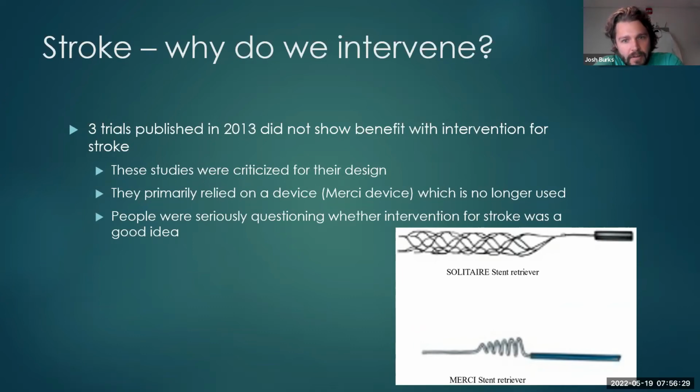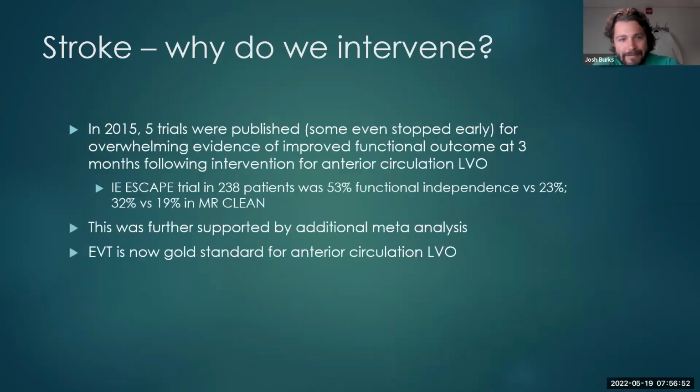Those studies were mainly using the Mercy stent retriever, which is at the bottom right. Subsequently, the Solitaire, which is made by Medtronic, was used and is still probably the most commonly used stent retriever. It seems to work a lot better, and I think that's why things changed in terms of the way we think about treating stroke.